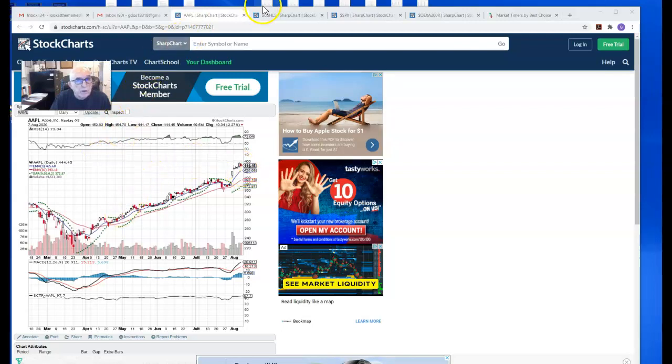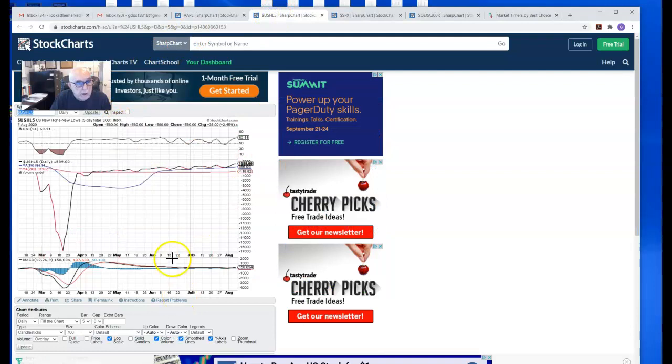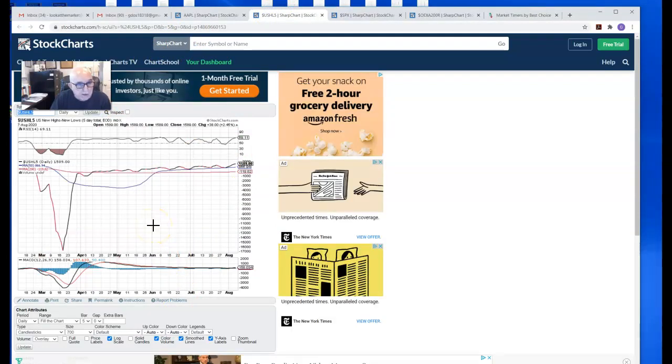The next chart we want to look at is the new high, new low index. Now, Alex is seeing that divergence on the new high, new low, but right now, the new high, new low index is looking pretty darn good. So we'll see how this all plays out.